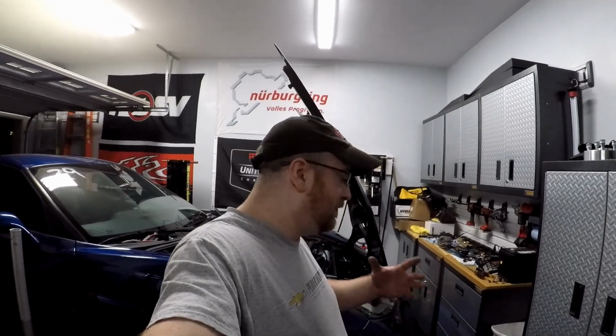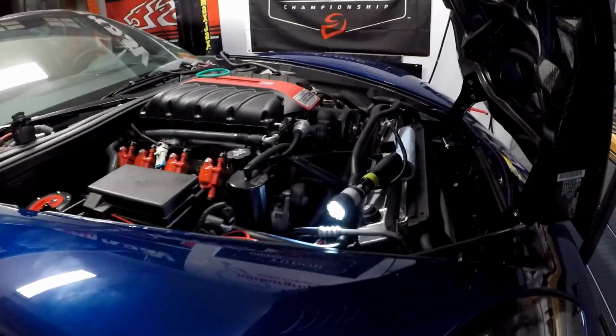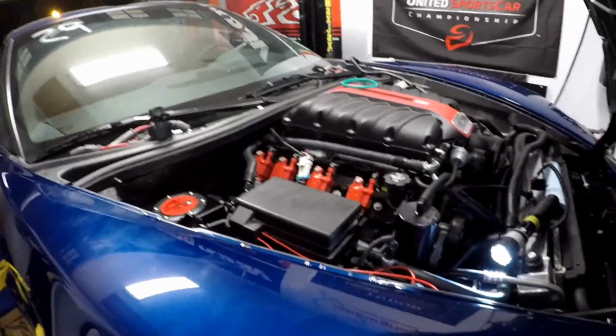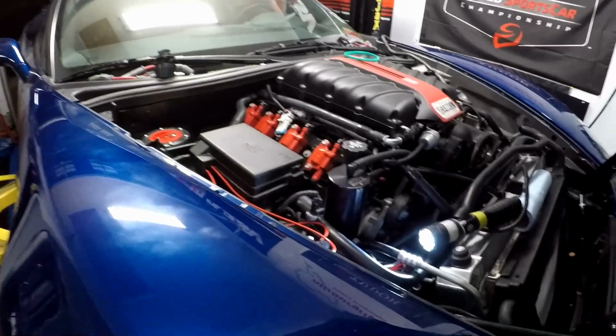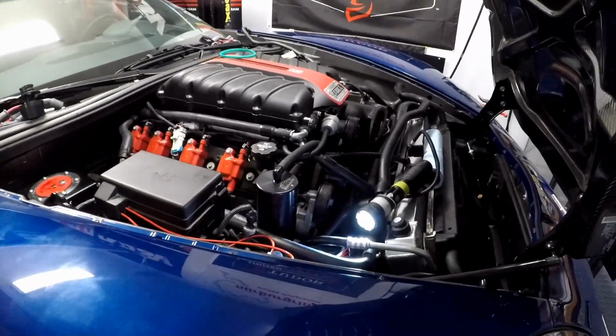Alright guys, we got another project to do on the Corvette. This one will be super quick, so there shouldn't be too much of a problem. But as you guys can see, I have the car all torn apart. We've got the blower hat, we've got the new radiator setup, the new clutches in the car, and all that. It's just real, real messy.